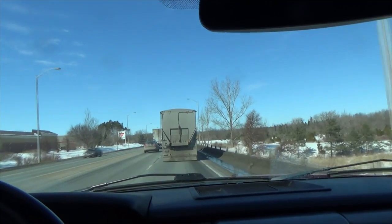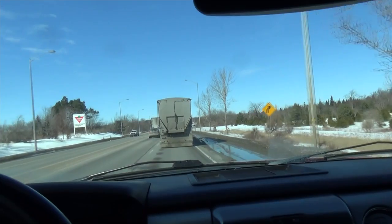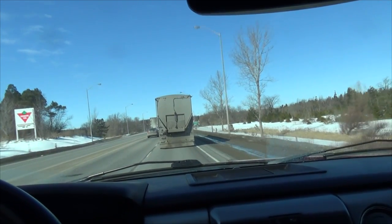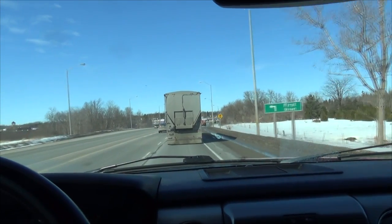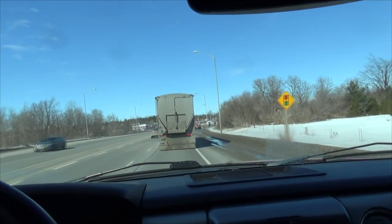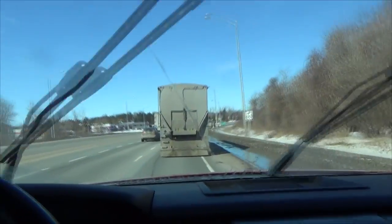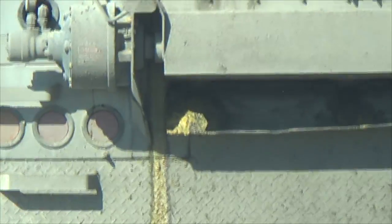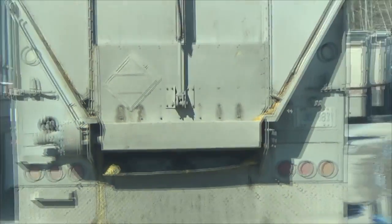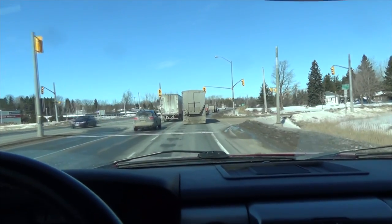Ooh, I really hope the trap door on the back of this truck doesn't open. It's oozing some kind of yellowish goo out of it. I have no idea what's in there. If we get stopped here, I'll see if I can zoom in on it. Oh, brutal. It's just oozing out the back here. Oh, the light just turned green. Well, that's pretty nasty, whatever's in there. Oh, it's dripping all over the road and everything. Oh, nasty.